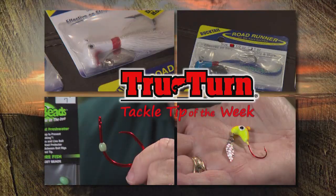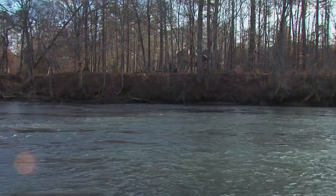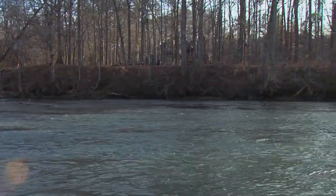Now, the True Turn Tackle Tip of the Week. Let's talk trout fishing, fly fishing, in fact. Two things. Number 1, really get some good sunglasses. I use Onos, and maybe you can tell the amber lens. You can really see the trout all down in there. Now, you need to be able to see the trout, but you need to be able to read the waters.